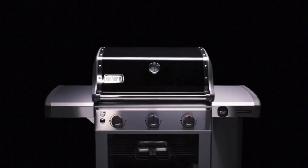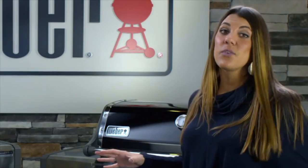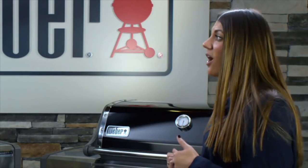We've got a two burner, a three burner, a four burner, and an enormous six burner grill. It's a real workhorse. It's got the GS4 high performance grilling system. It's also iGrill 3 Bluetooth enabled. A wonderful grill. Black is so classic, but question for you, does it come in any other colors?